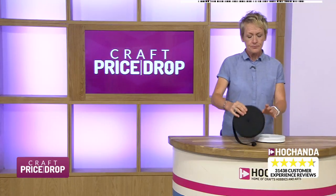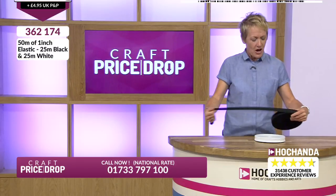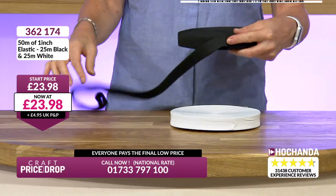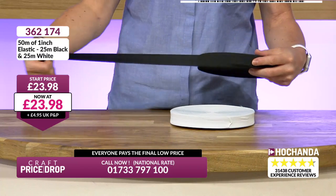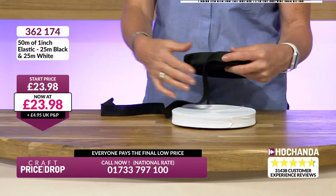Brand new today. What do we have here? Ooh, we've got some elastic. Oh, now, this, of course, elastic will be great for your sewing, for making your dresses, skirts and tops and things like that. Be great for your cushions, be great for your home decor.